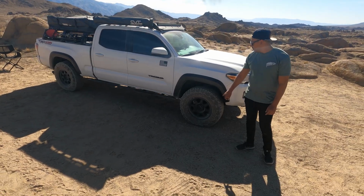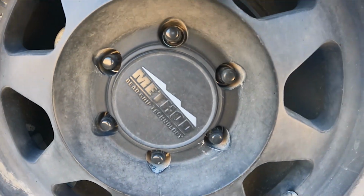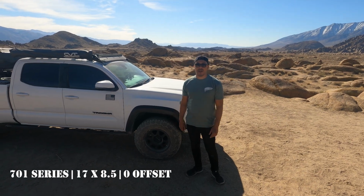And in regards to the wheels, we're running Method Race Wheels. I love the bead grip technology. I usually deflate to about 12 to 10 PSI. I haven't had any issues, no debeading.